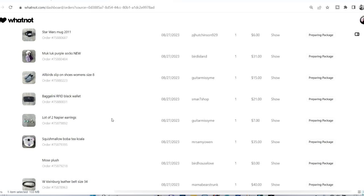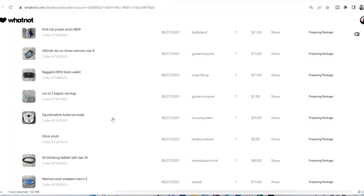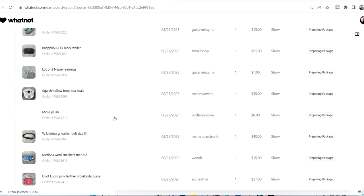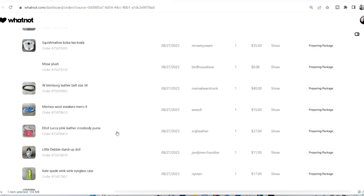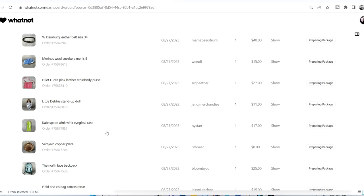Another good sale was this belt. I don't know where it is on the list, but it was the W. Kleinberg or whatever that I showed you guys earlier that was selling for like $200. That one actually went, oh, this one right here, it went for $40, which is really great. That's still a killer deal for the buyer, but a really nice profit for us. The little Elliot Lucca pink purse went for $27. Little Debbie figurine porcelain doll went for $11. Kate Spade eyeglass case went for $17.